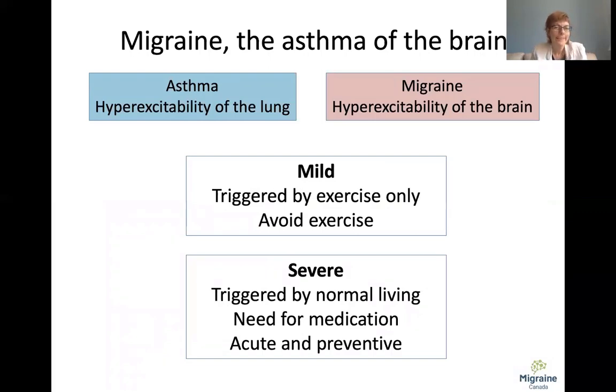There's another condition that works a little bit like that. I'm going back to asthma. So asthma is actually a hyperexcitability of the lung. During an asthma attack, there's a lot of inflammation. Migraine is hyperexcitability of the brain. So you can have mild asthma where, you know, you get rid of the cat, you're good. You just manage your allergies, you're good. But then you have severe asthma where you need a bunch of treatments and a neurologist to help you. The same goes with migraine.